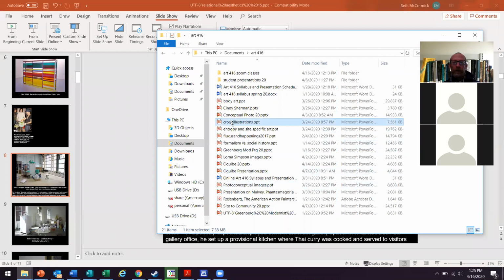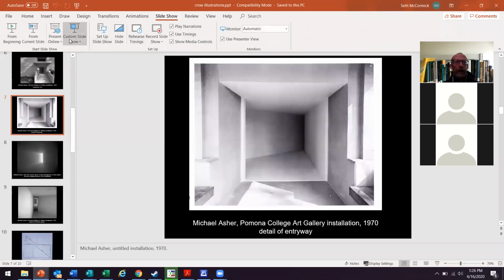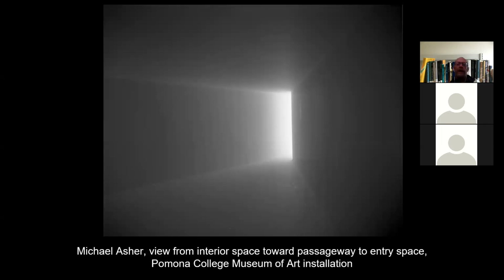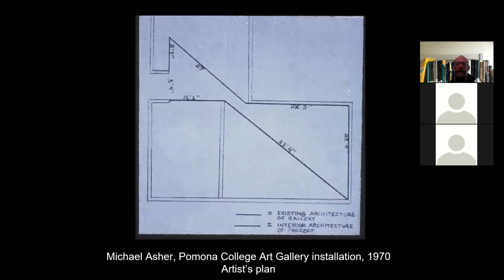Yeah. So I think you're talking about this work, right? This is the entrance to Pomona College Art Gallery. If you walk inside, you can see that the space has been cut up or partitioned in such a way that you're funneled into this very narrow passage. It's very short, very tight, kind of cramped passage, and then you find yourself in a room on the other side that is completely dark, illuminated only from the light that enters through that passage from the entryway. Here's another view of the passage between those two spaces. This is the plan.